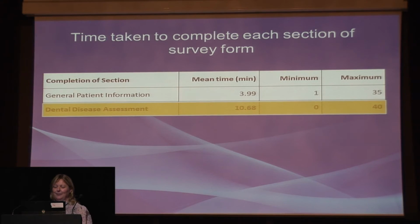Okay, so you can see here, for the dental disease measurement, the mean time was actually around about 10 to 11 minutes. Quite a long time, but these were adults, and adults with quite a lot of restorations and caries. So you can imagine the difference between examining a child and an adult can be quite a lot. The minimum time was 0 for the patient that had no teeth. That makes an ICDAS examination very easy. And the maximum time recorded was 40 minutes. So that's not normal, I have to say. I think maybe somebody went for a coffee in between upper and lower arches.